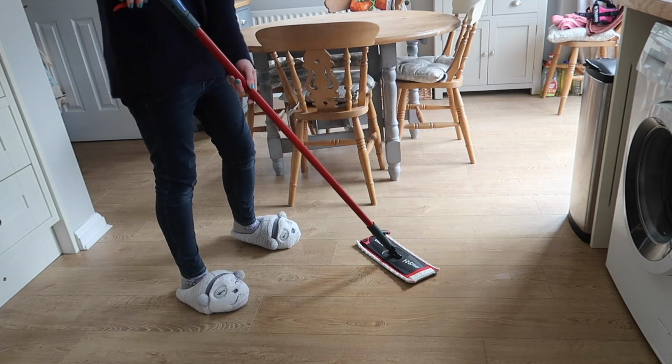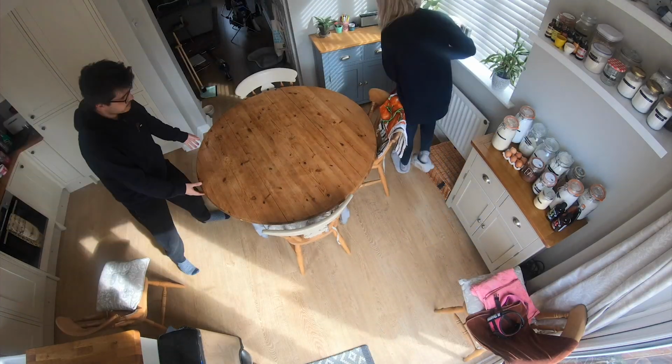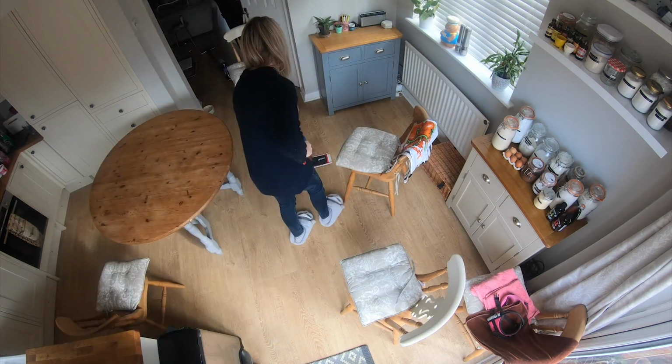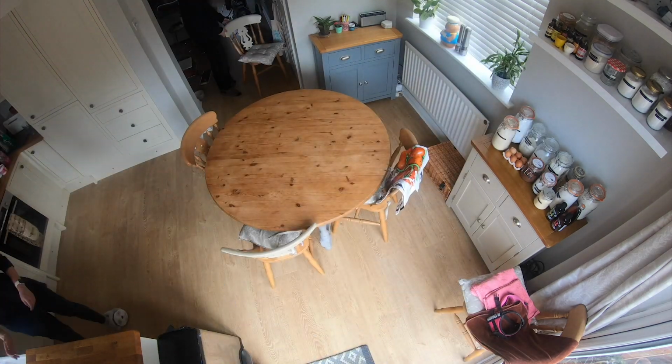Mark came in and offered his services here and moved the table out of the way so that I could clean around the table. I wasn't going to bother doing this, but I'm so glad I did, because underneath the table we seem to be messy eaters and there's loads of crumbs everywhere. So he put it all back for me, but now I think it's time to look at his oven cleaning.